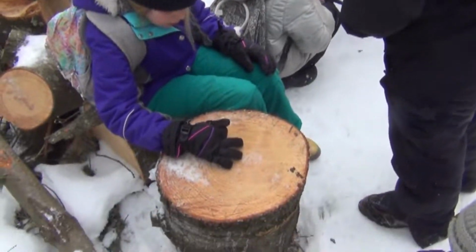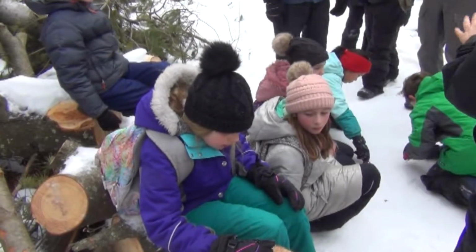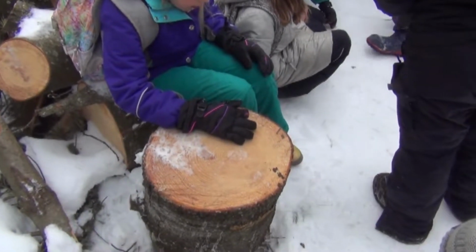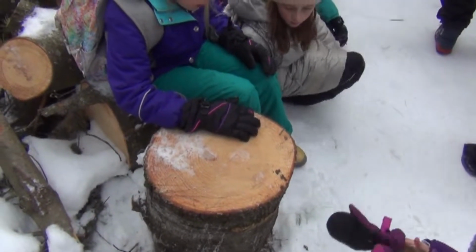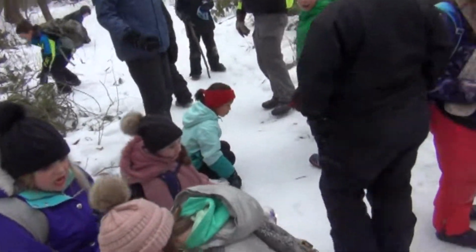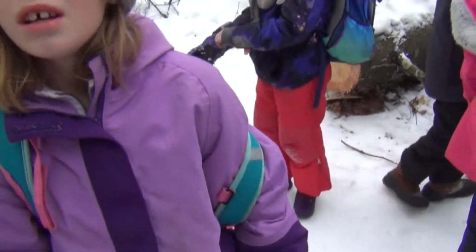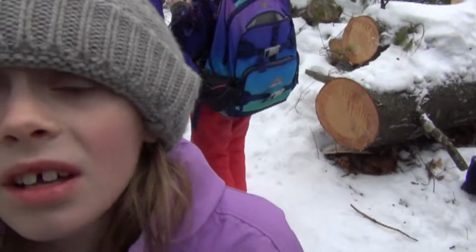So how many did you count? 19? Yeah, 19. 20? 20 to 19. This other one is 16. Now you're counting. I counted 41. All right. Daddy, I have sap on my hand. I know. I don't like it. I'll try and wipe it off on the snow.